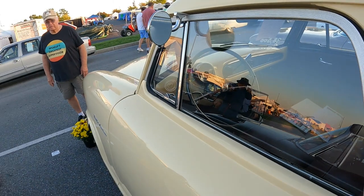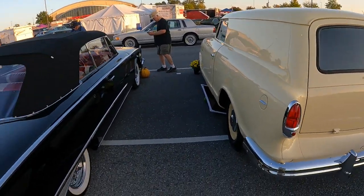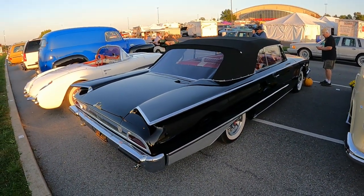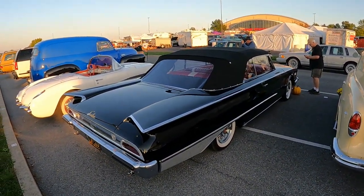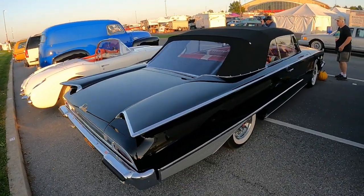The glare's not going to work with me. It's interesting. Now, I've seen a few of these in junkyards, I believe, in the last few months we've been going to. At least I remember the taillights and fins.